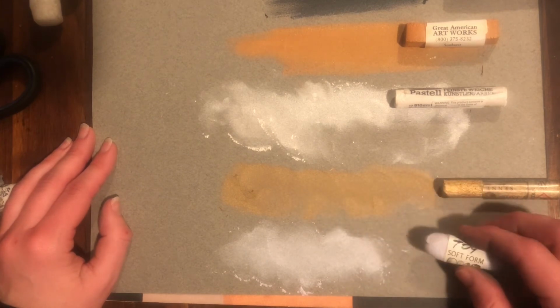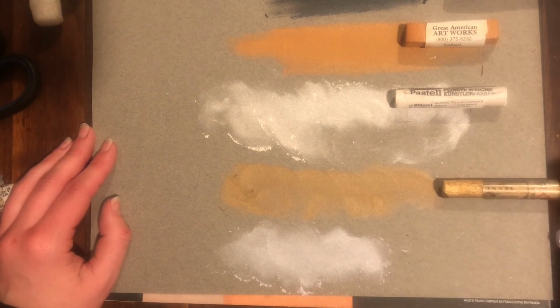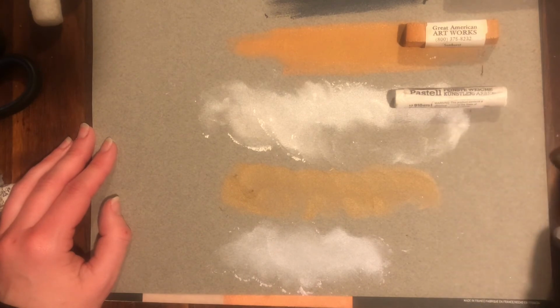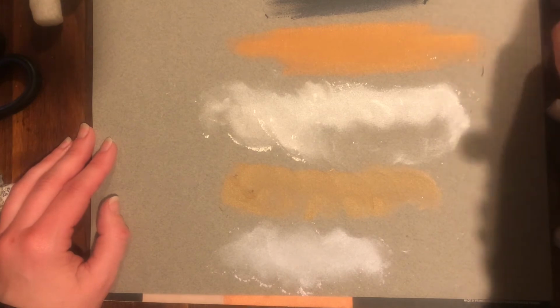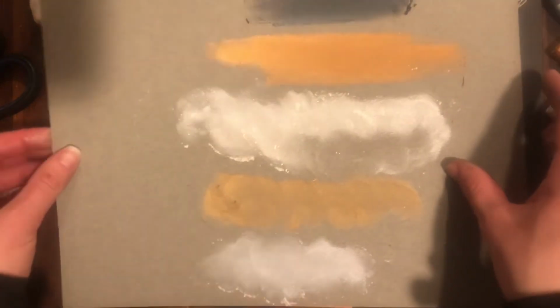These are all beautiful. So what I'm going to do is put these aside now, and I'm going to try to bring this up to the camera. I know the light's a little bit funny here. I'm going to bring it up so you can really see each color.